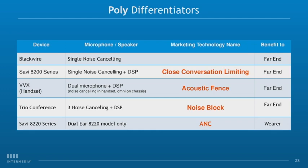It's important to recognize that just because you're at home, you may actually be better off picking up a VVX desk phone. You'll get that speakerphone and you'll get Acoustic Fence. The Acoustic Fence is probably one of the strongest noise blocks that we have amongst these. However, we won't be able to do much for you in a noisy environment. And so if you do need to pick up that 8220 just to get ANC, well, by all means, that's the best you can get for a headset option.